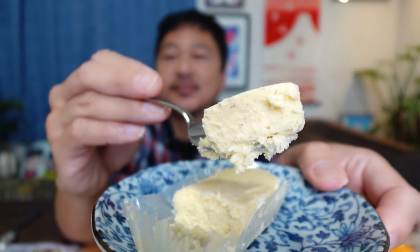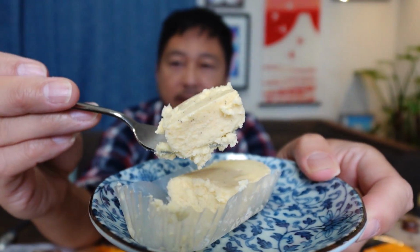I'm trying to figure out if this is a baked cheesecake or a no-bake cheesecake. That's actually very good. I think this is baked. It has to be baked because it tastes like a New York cheesecake. Okay, that's very creamy and it's very delicious. Oh, for some reason I did not expect it just because the packaging is so boring.